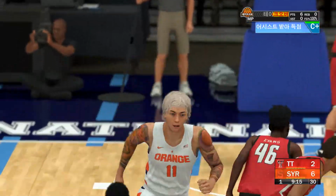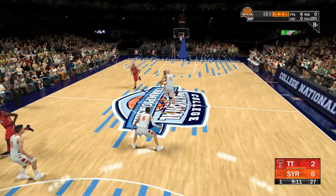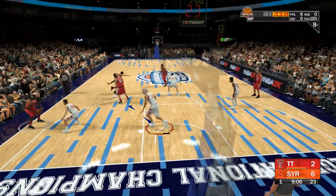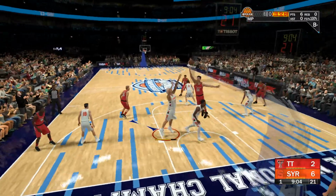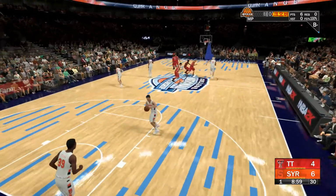Terrific assist and nice finish. Solid play all around. And you can see the balance MP has, showing he can take contact and finish through it. And he's going for the oop here. For two, wide open.